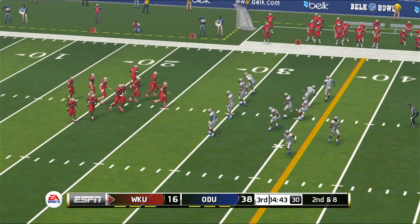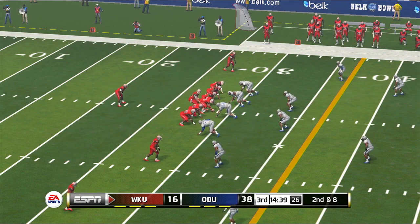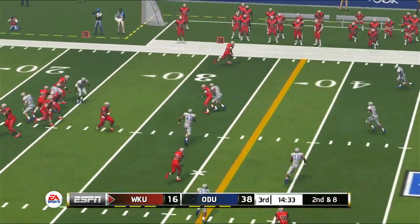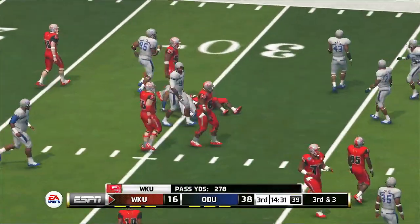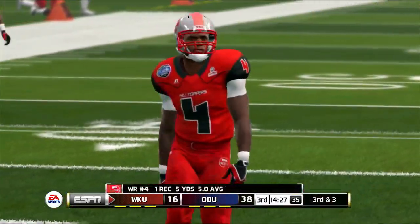Second down, 8 yards to go. Ball on the 28. Got his man. Can't tack on any yardage. Number 23 with the tackle at the 33-yard line. Third down.